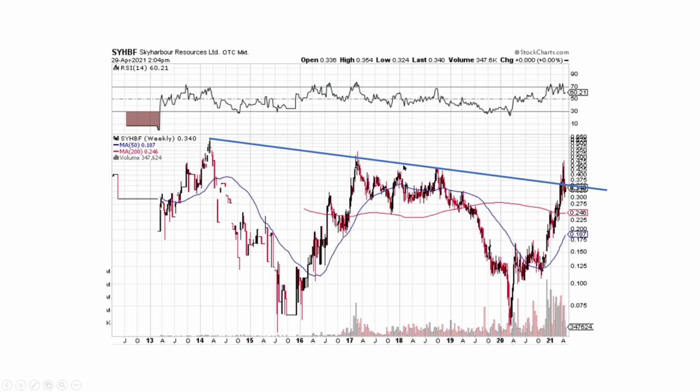Still hasn't broken out of its downtrend line. It broke out and pulled back, but we're still chilling right there. We've got lots of volume buying this. I don't see any reason why this wouldn't do well in a uranium boom. It is an exploration company, a little bit more risk.